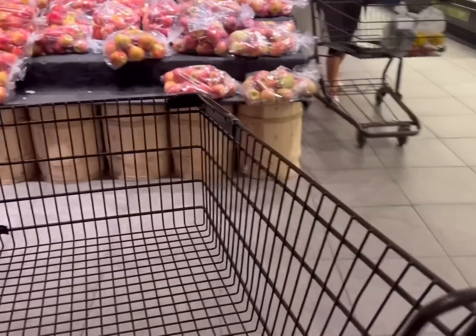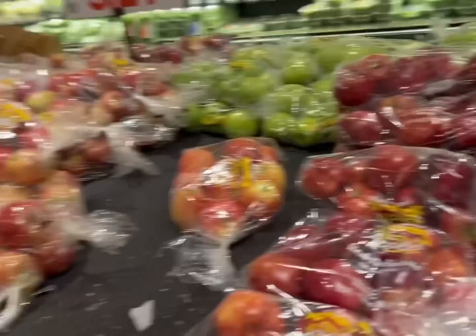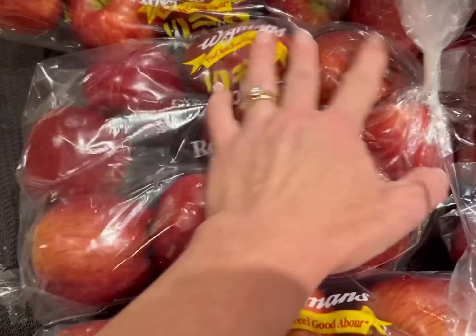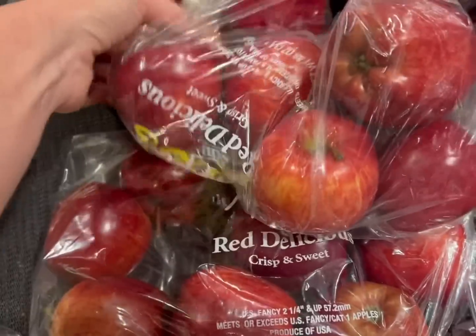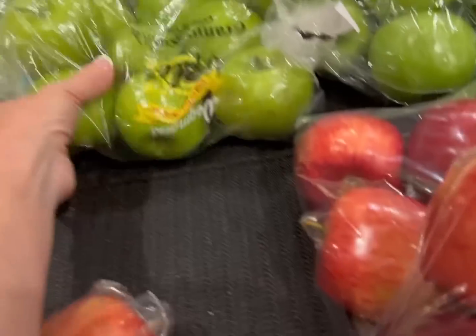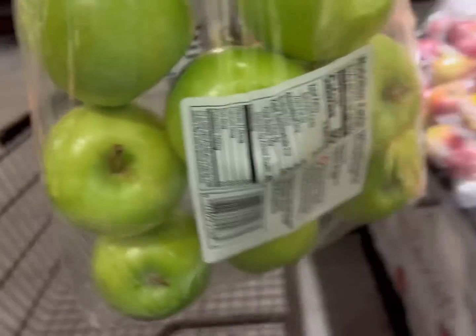Cart 4. Time for produce. Let's see what apples they have today. These red delicious look really good and they're nice and small, so the kids are less likely to waste apple. I always inspect the entire bag. I think I'll get 2 bags of red delicious. And 2 bags of Granny Smith. These look really good too.